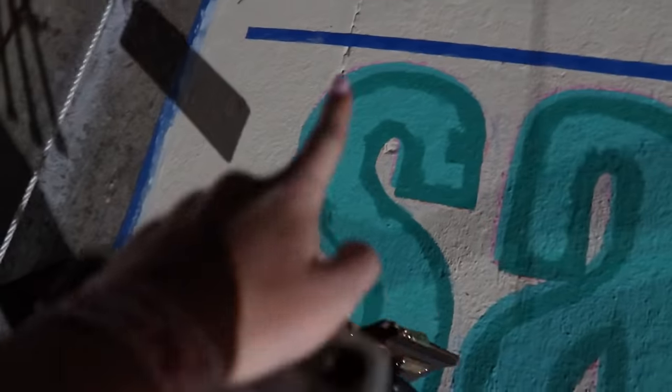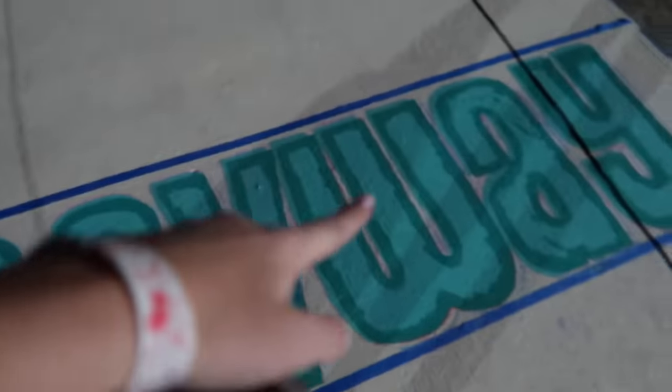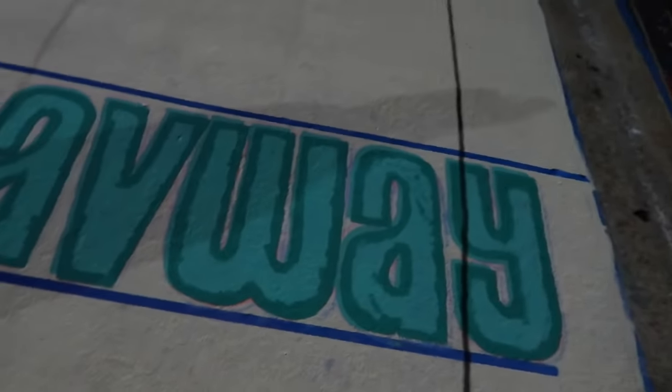I don't know if you guys can tell, but we're gonna fill this in, and it's gonna be white. So we just did the edges so we didn't have to use too much paint. It's gonna be kind of staggered. I don't know if you can tell, but it's all gonna come together once we're done.